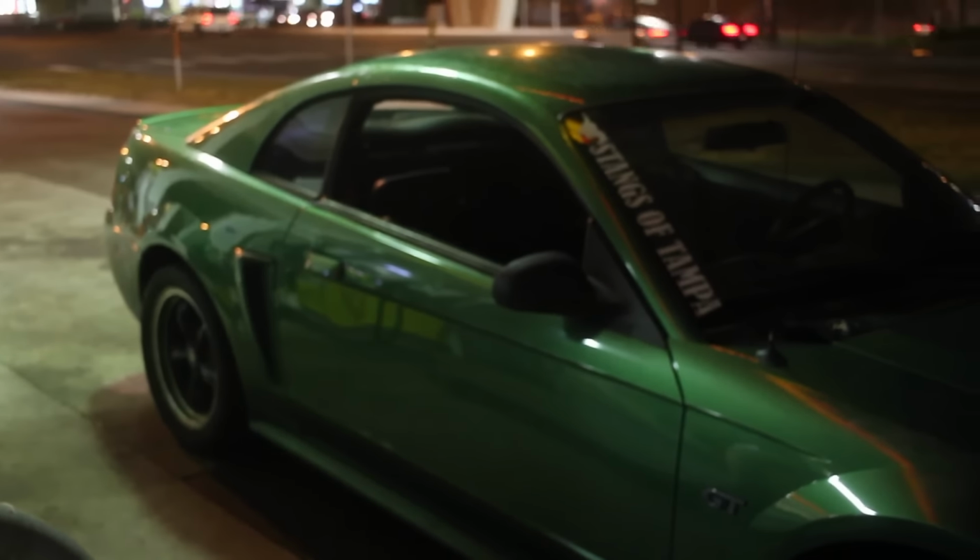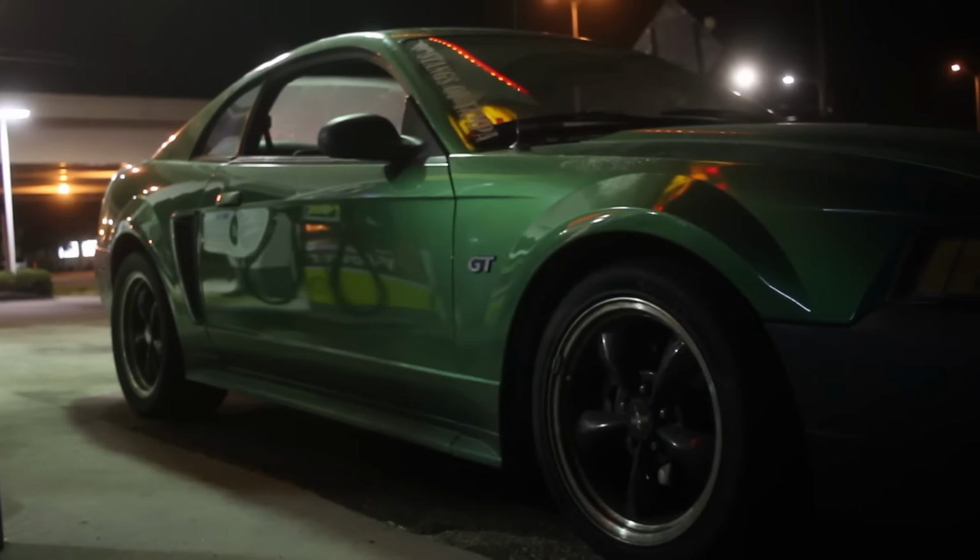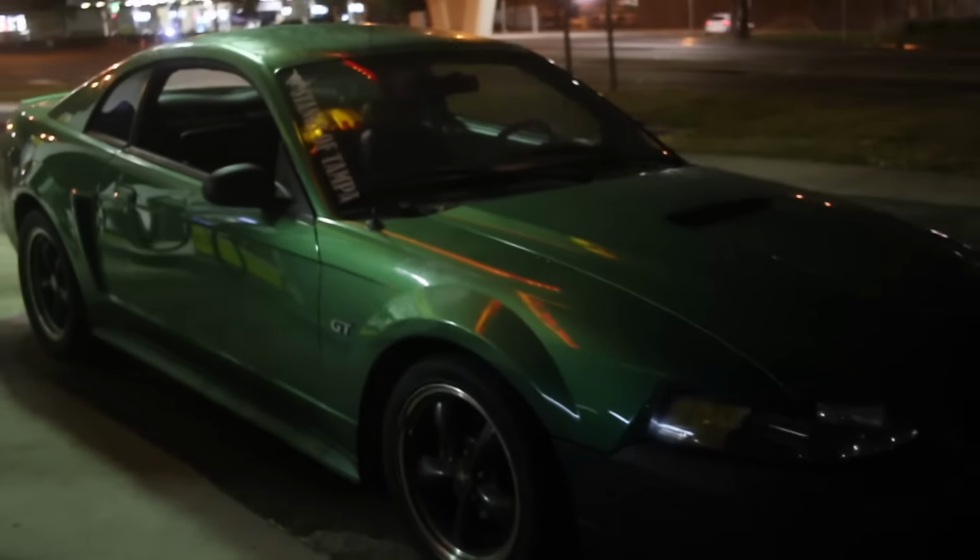Motor's clean, no knock. Rust free, it's a Florida car. Paint's a little faded, but we'll fix that right up. 304 Cobra front bumper. Yeah, that's actually really cool, the Cobra front bumper. We got to paint that, but... Green leans go. We're going.